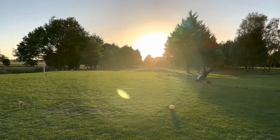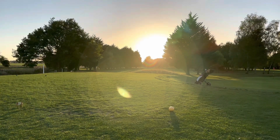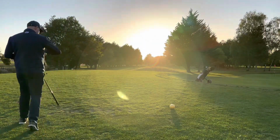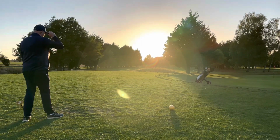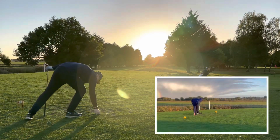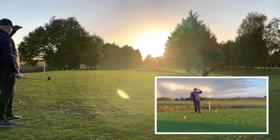Right, we're on the 4th. Dan is 2 up. It's a great shot. You can't really see much because of the sun. So it's a short par 4, I've got 224 to the pin. I cannot see a thing. There's a bunker right and right again. There's also a bunker left, but the bunker on the right in front is quite a nasty one to get out of if we land in it.